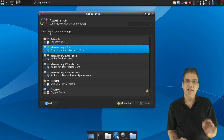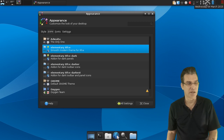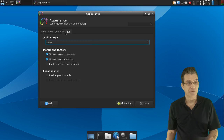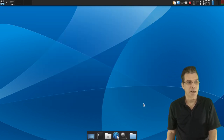In your icons, I like how they reworked this as well, because this is giving you a graphical representation of what the icons will look like on your panel, and that sort of thing. I really like how this looks. It's really slick the way they designed this. You can manage your fonts, and then of course any additional settings such as your toolbar styles, showing images on buttons and that sort of thing. All of the customizations, you can tweak this to your heart's content. Very nice indeed. Let's open up a few windows here.